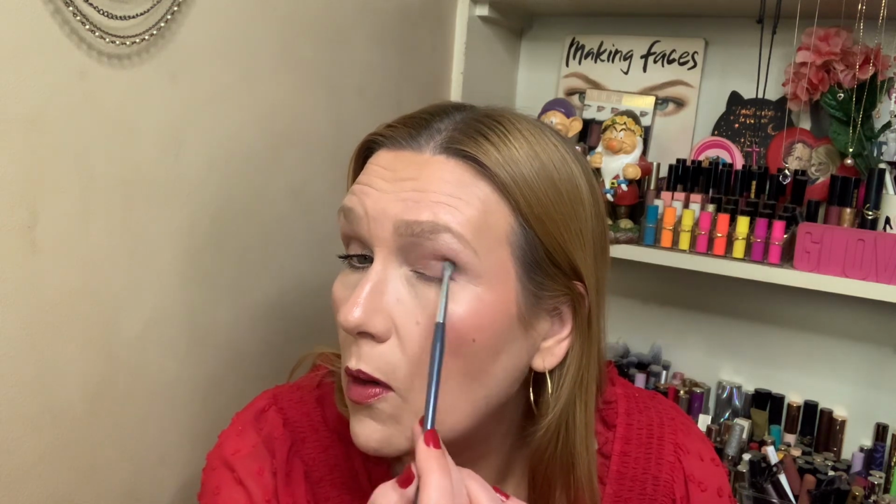You can also line with this shade if you wanted to. I think this is a pretty shade to line with. It's like a dark chocolatey brown. It's so pretty. Again, no fallout. It looks beautiful on my aging eyes. Like, it is what it is. I'm aging. So be it.